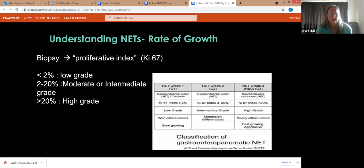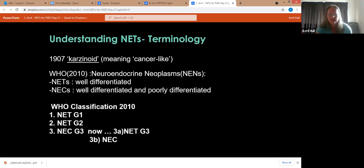And that's where this slide comes in. Grade 1 tumours are when the Ki-67 index is 2% and less. Grade 2 tumours are slightly higher, with a Ki-67 index between 3 and 20%. And grade 3 tumours are ones showing under the microscope more than 20% of those cells dividing at that one point in time. Now, there is a little group in that grade 3 section, the NET G3s, where they can be well differentiated but growing quite rapidly.